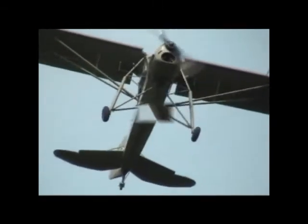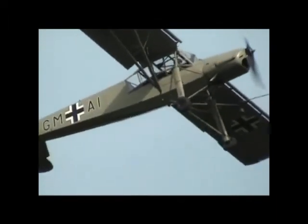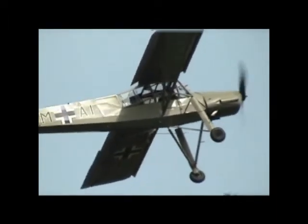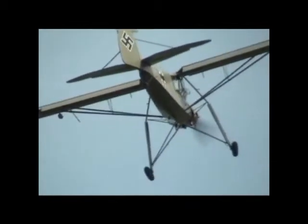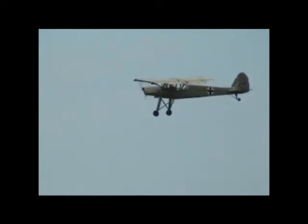This is almost rotary aviation flying. Virtually turning a circle there with barely turning the wings at all.